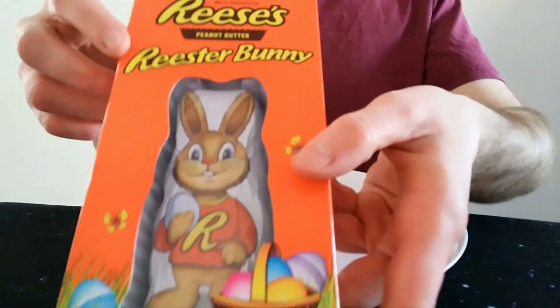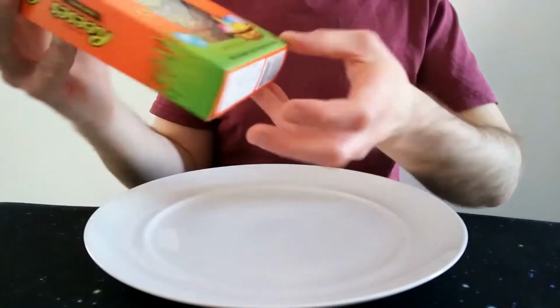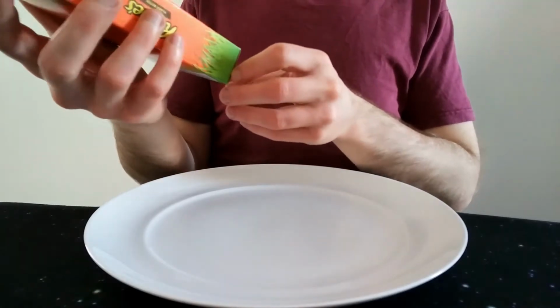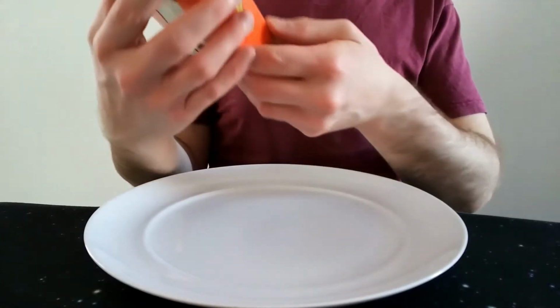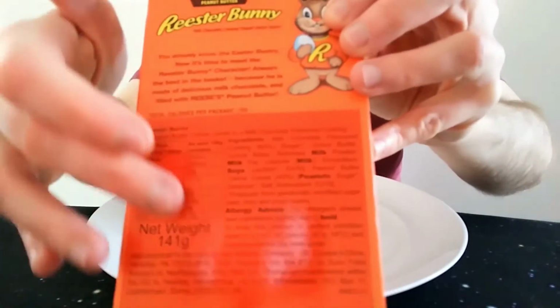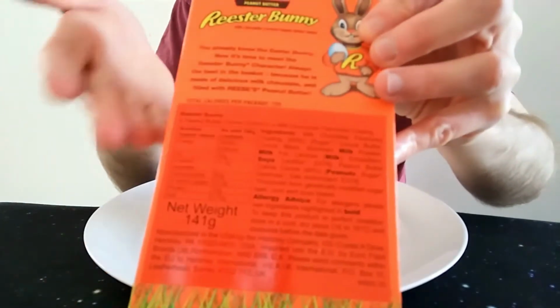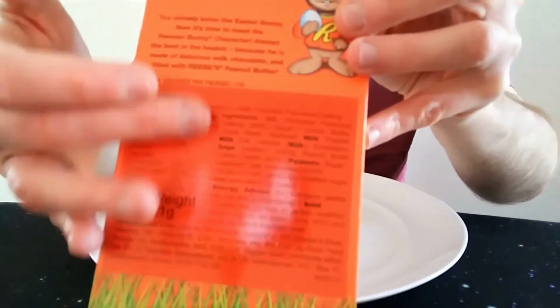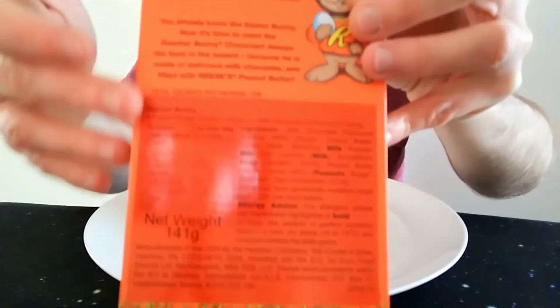But this one is clearly not afraid of associating itself with Easter: Reester Bunny, possibly because it's from the US, and I think they're probably a bit less subtle about things over there. And I can clearly see it's a US import, because they've stuck the UK nutritional information over the US one. It's not an import as in you can buy this in the UK, but they've obviously just taken it and stuck the UK nutritional information over the US one. For whatever reason, we have probably different standards or something, I don't know.